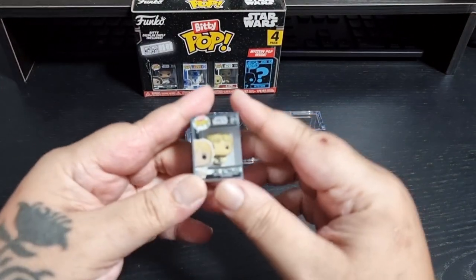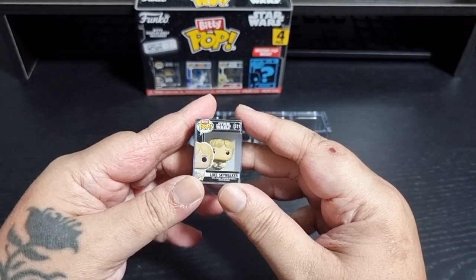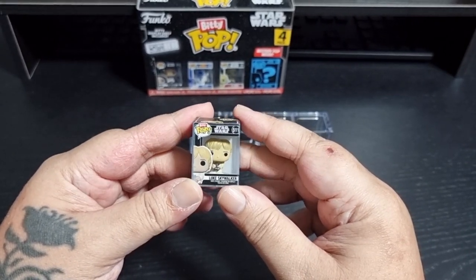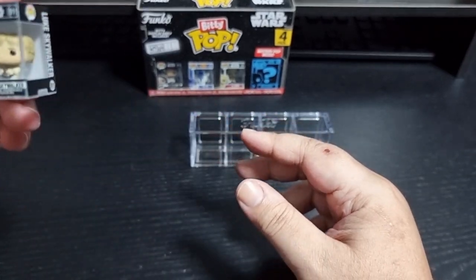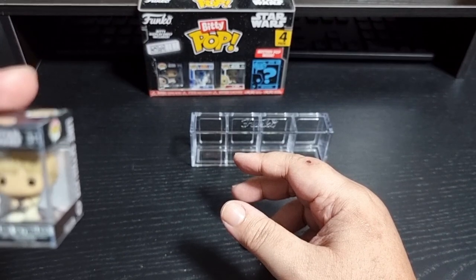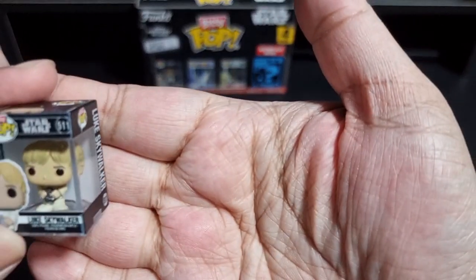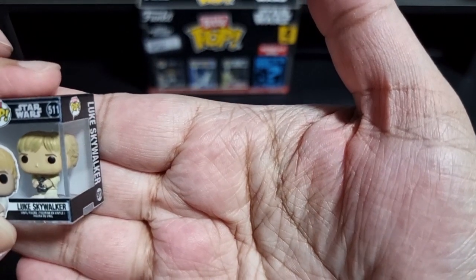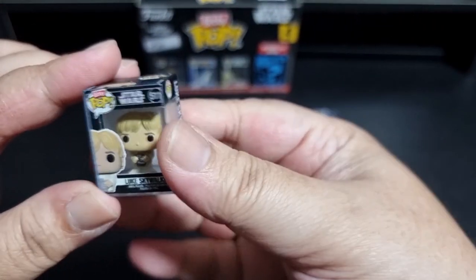This is the first one. Okay. So I'm getting Luke Skywalker. Like I said, I'm recording 2 videos for today. One is for my YouTube and the other one is for TikTok, so it'll be easier. So I'm gonna show my TikTok video first for this Luke Skywalker. Okay. And now for you guys, Luke Skywalker.